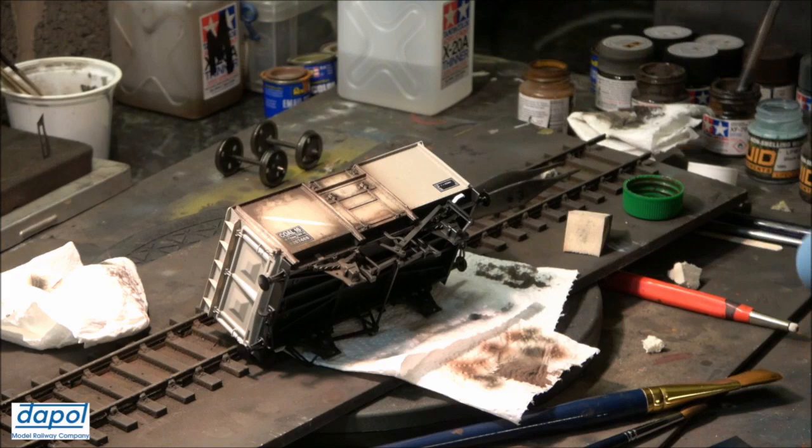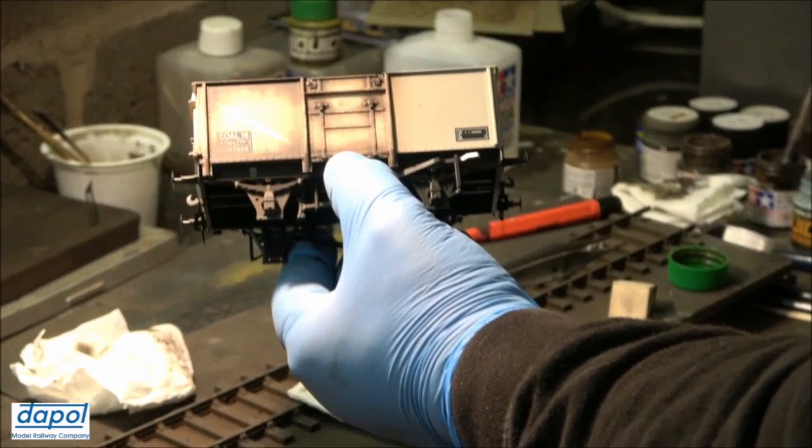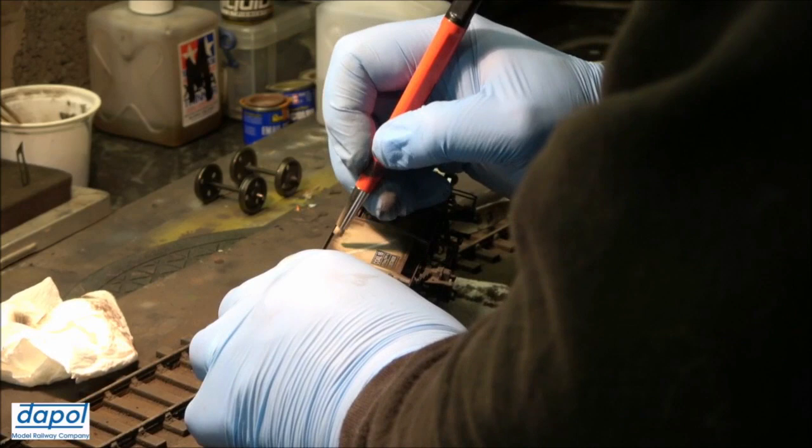Can you just lift the wagon up to the camera so we can have a better look? Yeah. So we can see what you've done. Thank you. Alright. So we're just going to go back over that bit. It's a process of, you put it on, and if you're not too happy with it, like I wasn't there, it's just a process of taking bits off.